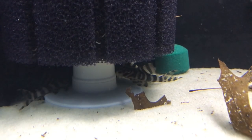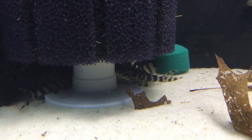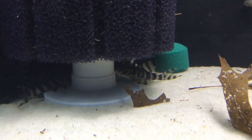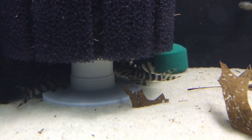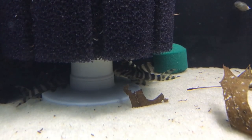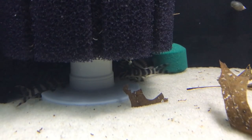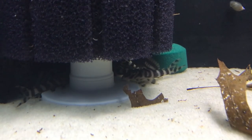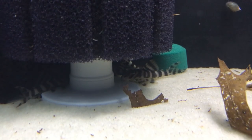All right, guys, well, there you have it, the new L494 Pekoltia Rio Perus in the fish room. I am super excited to add these to my collection. Eric, if you're watching, I just want to say thank you. Huge shout out. Very, very satisfied with these fish. They look phenomenal. Now, these guys are going to color up quite a bit yet. They're going to grow several inches more. And, yeah, I'm just super excited to have these.